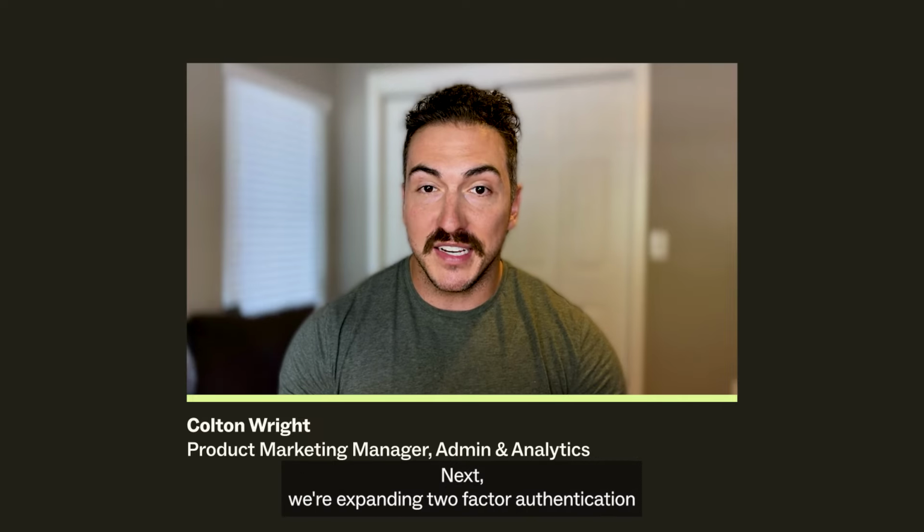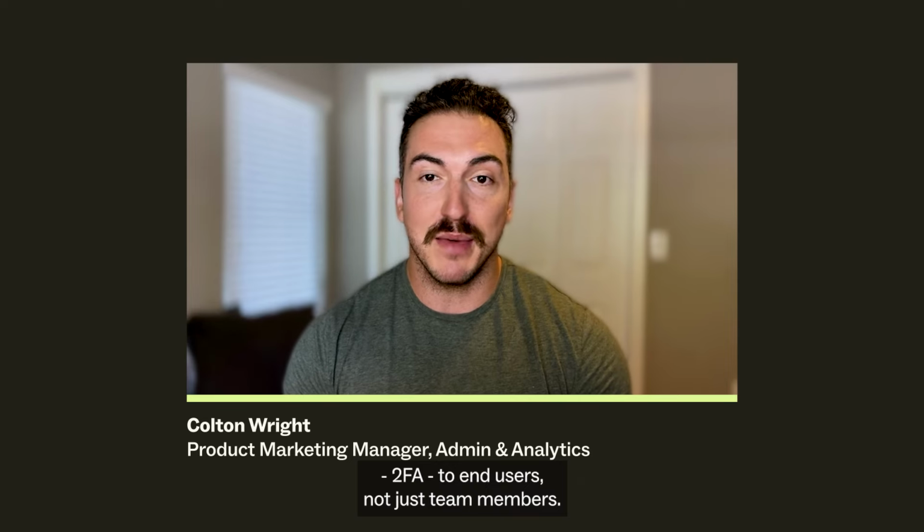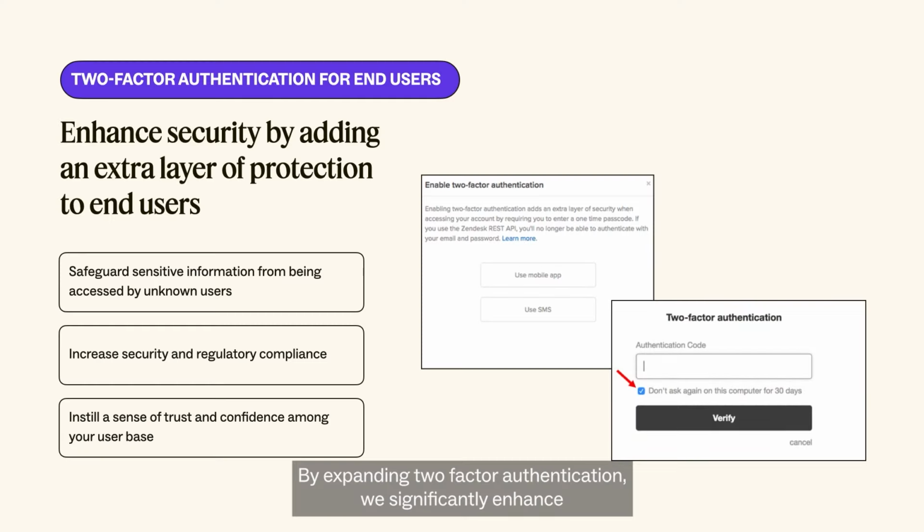Next, we're expanding two-factor authentication, 2FA, to end users, not just team members. By expanding two-factor authentication, we significantly enhance security by adding an extra layer of protection to user accounts, making it harder for unauthorized individuals to gain access. This helps safeguard sensitive information, prevents unauthorized transactions, and mitigates the risk of data breaches.